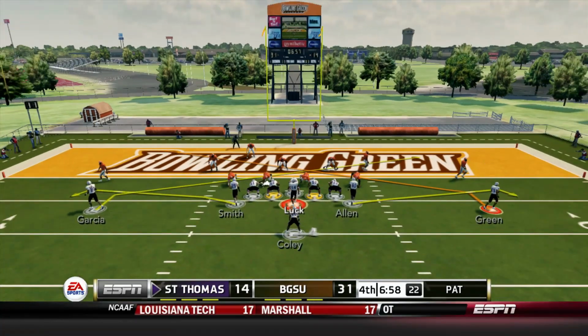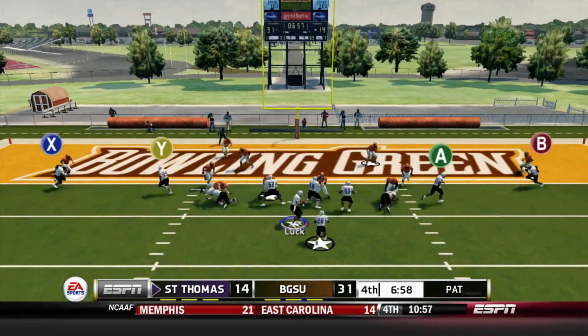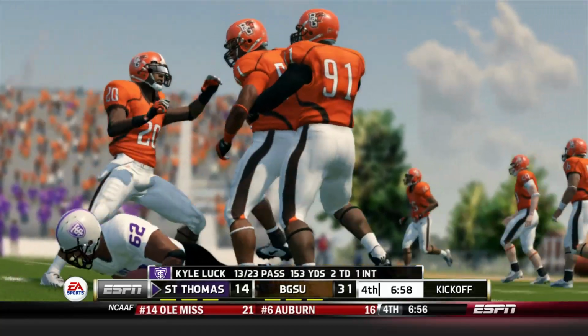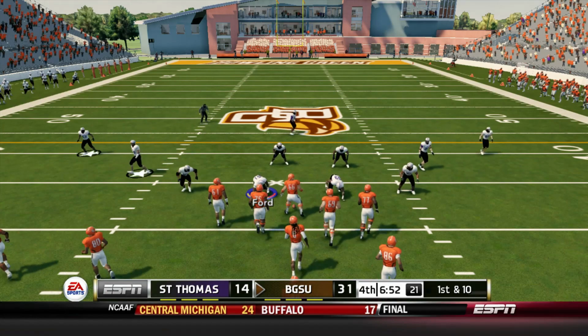And you know, we are going to work it here. Now Luck, he's going to drop back to pass. We can't find anybody, so the 2-point conversion is no good. And it's still going to be a 17-point game.